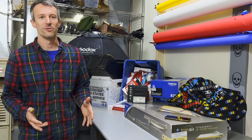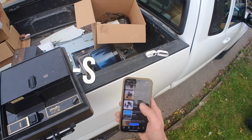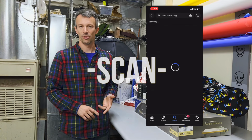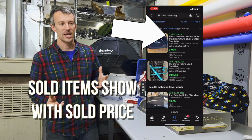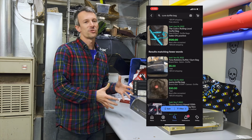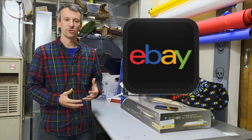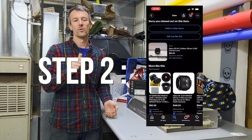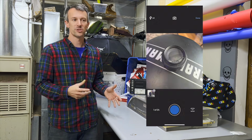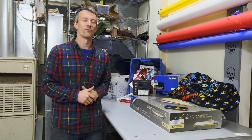eBay is by far the biggest profit share of our dumpster diving profits. It's very easy to look up a part number or scan a UPC code with the eBay app, sort by sold listings, and then you have a sales history and a price history for that item. If you do have sales history for an item, you're virtually guaranteed to sell it as long as you price it right. And the eBay app also makes it very simple to post items. Find the item that you want to sell, click sell one like this, put your pictures in, snap a few pictures, and list it. Generally, I can list an item within 5 minutes. eBay is definitely one of our biggest avenues for making money dumpster diving.